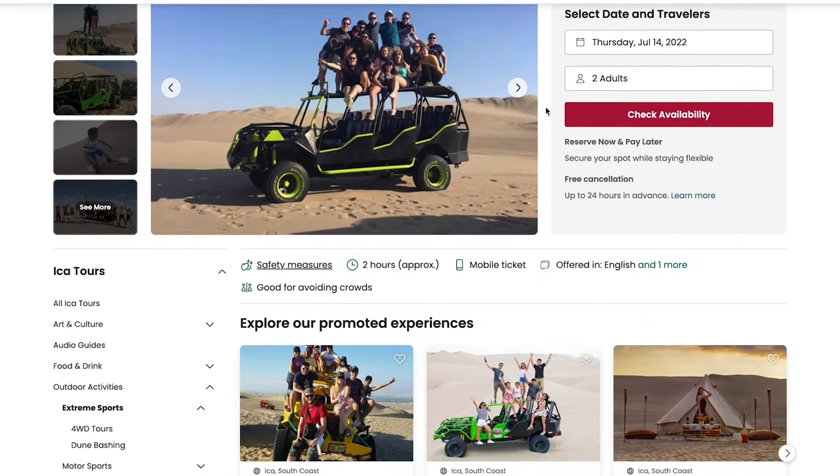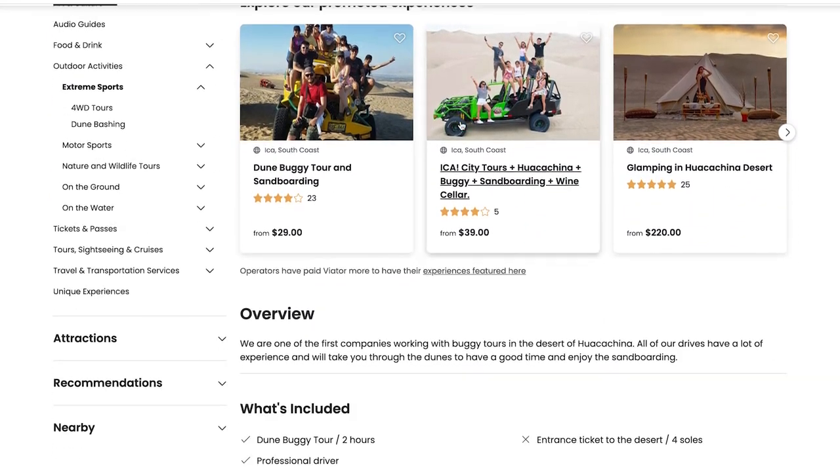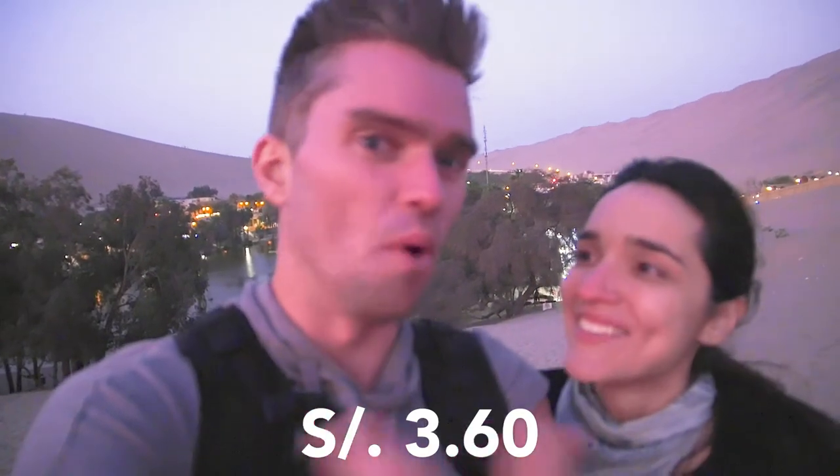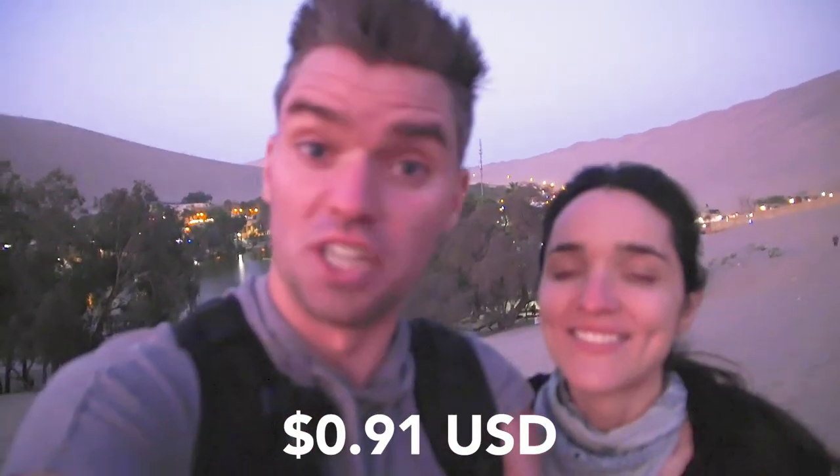We got this tour through Viator, and it was about $25 per person. And you have to get a tour. You can't just get a buggy on your own or rent an ATV or anything like that. Exactly. But it's totally worth it. Definitely. And all you have to pay when you get here is just a small fee of like three soles and 60 cents. So like $1 additional on top of whatever ticket you go with.